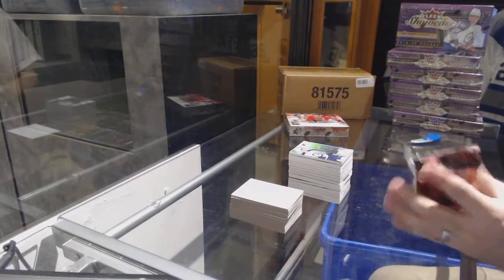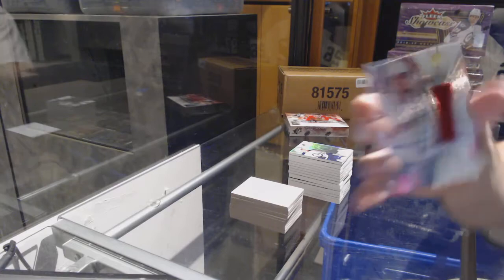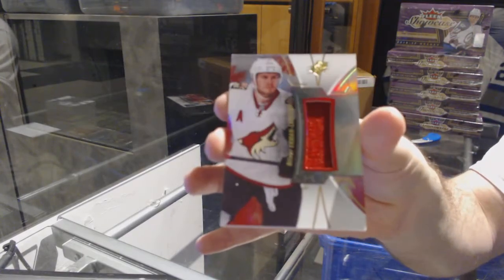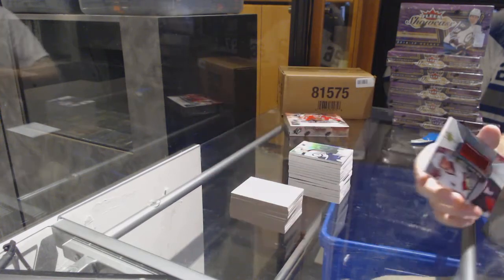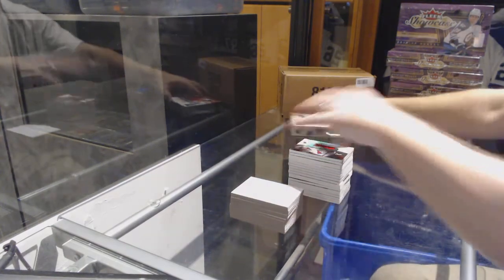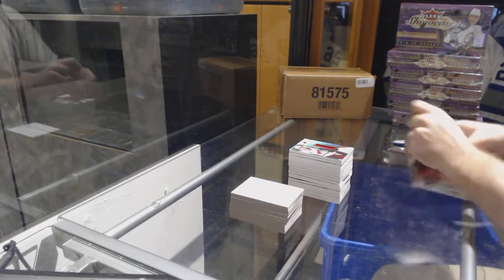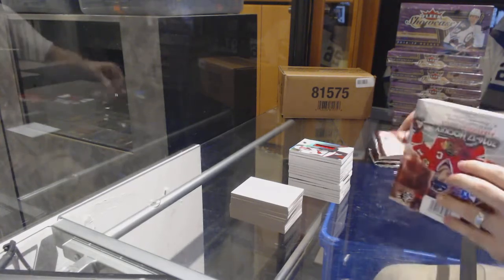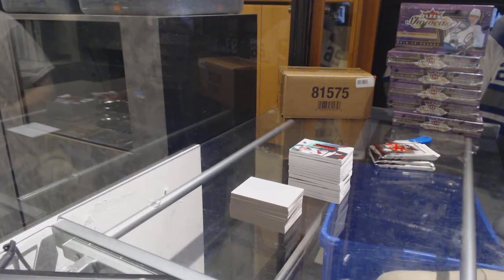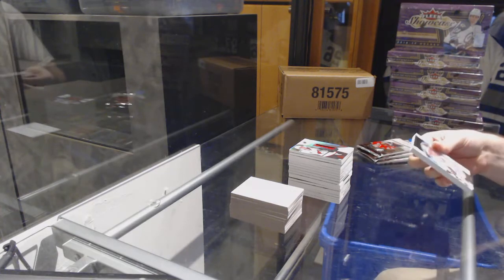Oh, who went down? And we've got for the Coyotes, Oliver Ekman-Larsson. Oh. Ouchie. Wow. Who was that? Who? That's an ouchie ouchie.